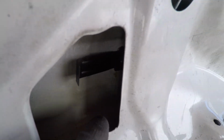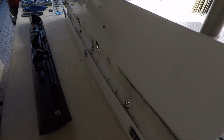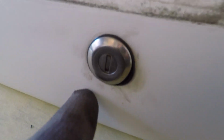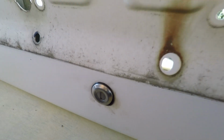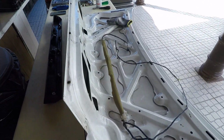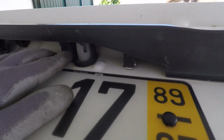The old trunk was really rotten, as you see. It's pretty easy to remove all these parts. We just have this plastic trim. Here you have a rubber between the lock and the trunk, and of course years and years of dirt that we need to clean. Then we have this small electric cable. We have the license plate lights, and of course we need to swap this one.